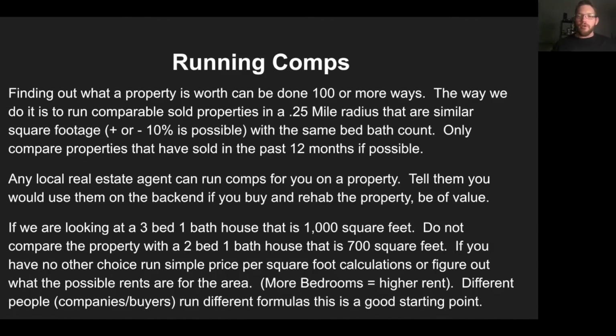We try to stay within a 0.25 mile radius of the property. That's what we like to do on our traditional real estate side. That's what we do as investors as well. If you have to go out to a half mile to really get a couple good solid comps, there are times where we do that, when you're not in such a textbook neighborhood that makes sense, and there's not just a 3-3 and a 3-2 and a 3-1 style house that you can compare properties to. We have to get a little more creative and run comps a little bit differently.